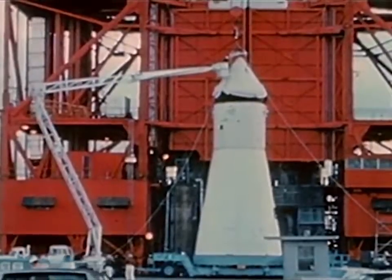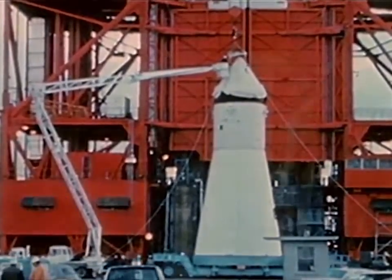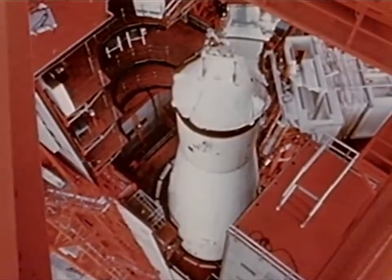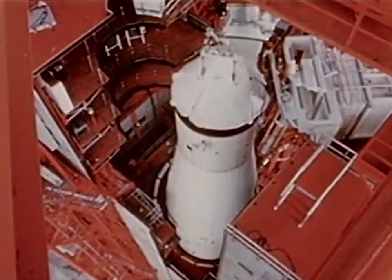On December 26th, the command and service modules and the attached adapter section were mated to the Saturn 1B Launch Vehicle 201 at Launch Complex 34. Saturn launch vehicle development is under the direction of the Marshall Space Flight Center, Huntsville, Alabama.